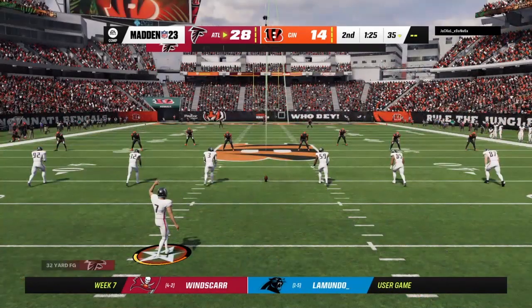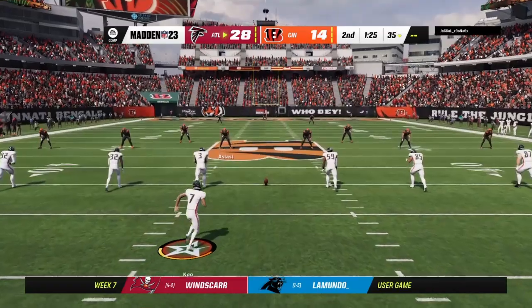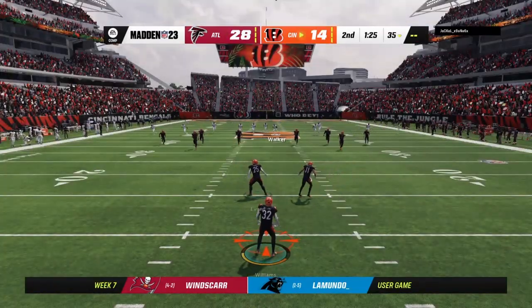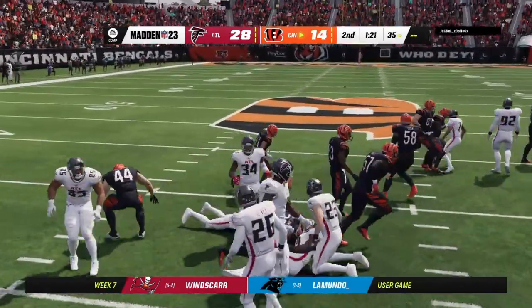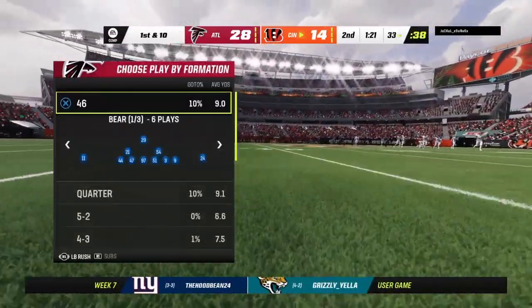Extra point by Koo, up and good. And the lead now up to 14. Following the touchdown, here's Koo to kick off. From the 10. And a good effort on the return there. Gets him across the 30, up to the 33.